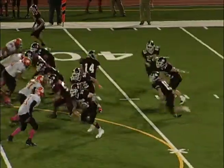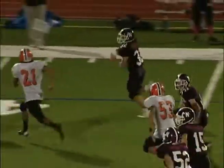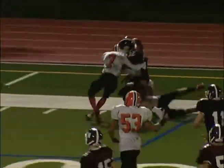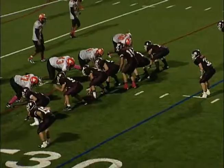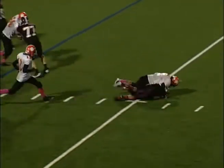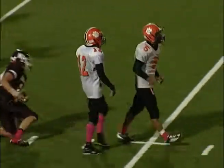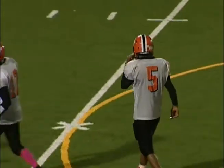Newton goes back to work, and on 3rd and 7, watch Ben Kramer go through the big hole, and he rumbles 32 yards, and it's a first down before being knocked out at the Dover 25. Kramer's having a great season, folks. All right, Newton's facing a 4th and 7 at the Dover 21, and watch George Scally do it on defense as he shoots the gap and gets the sack, and we go to halftime with Dover holding a 21-0 lead.